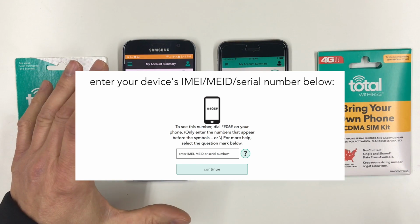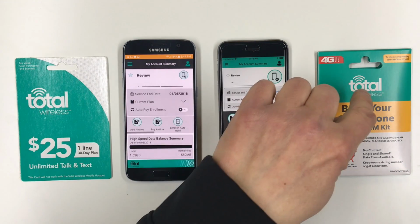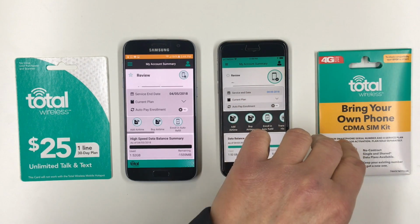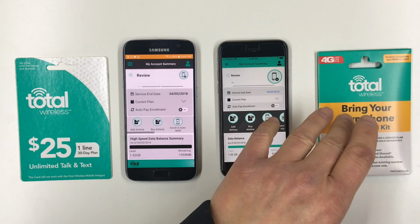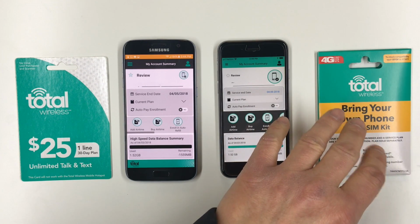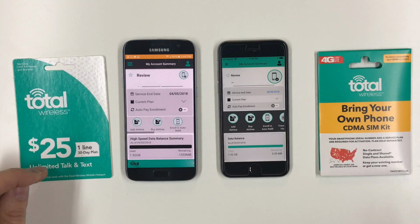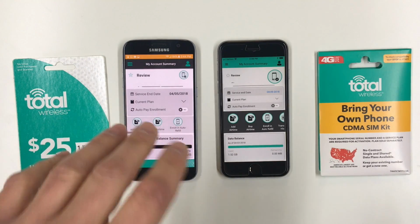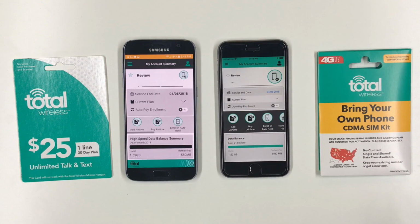If you decide to sign up for Bring Your Own Phone, you're also going to need a couple things before you sign up. First, you're going to need a Total Wireless Bring Your Own Phone CDMA SIM kit. You can buy one of these online or at your favorite retailer. They cost about $1. And then you may want to get a plan card when you sign up. I have a $25 unlimited talk and text plan card here that I used. Now, you don't need the plan card. You can use your credit card when you sign up at TotalWireless.com and pay for your plan then, but you're going to need the SIM before you can sign up.